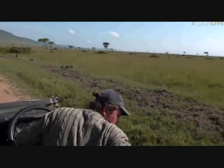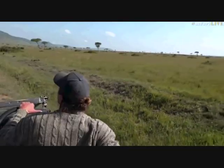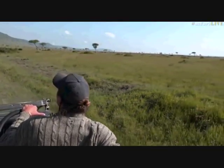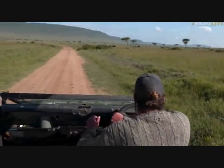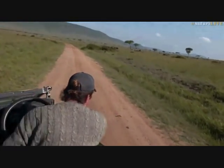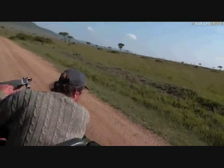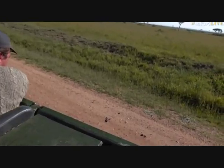What was that? Don't drive over it. Interesting. Can you get it there, Craig?